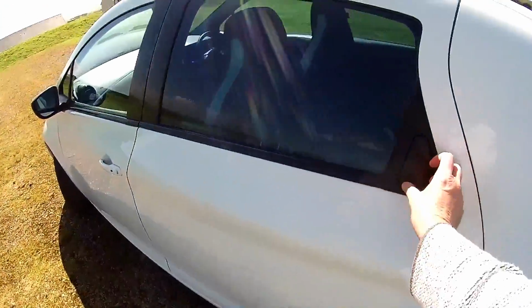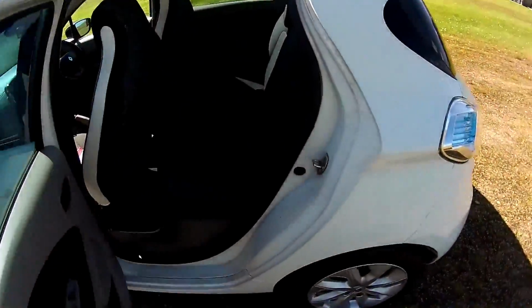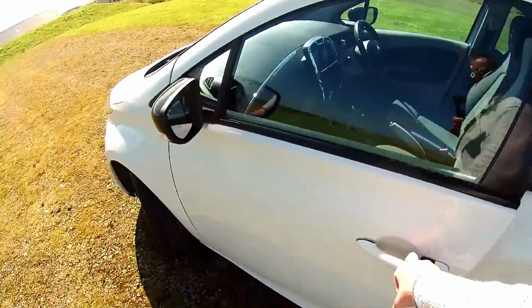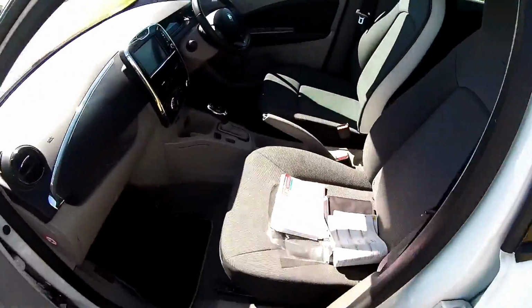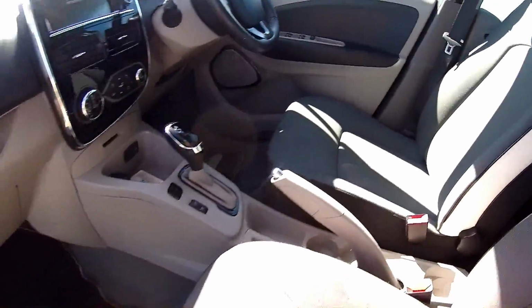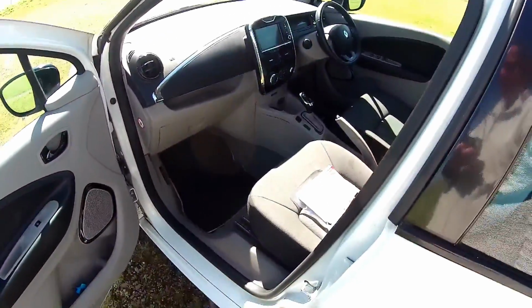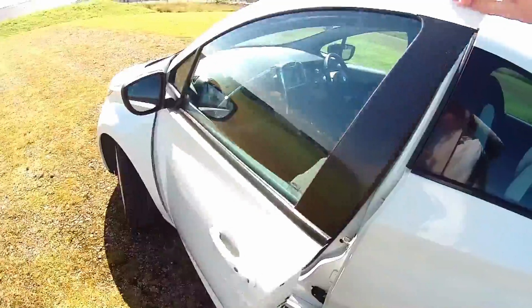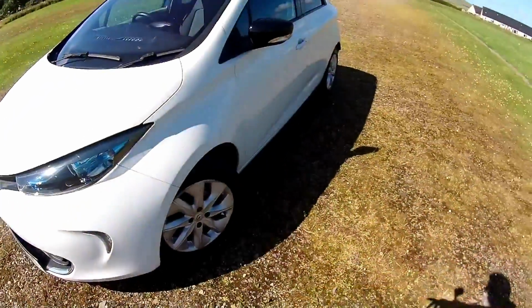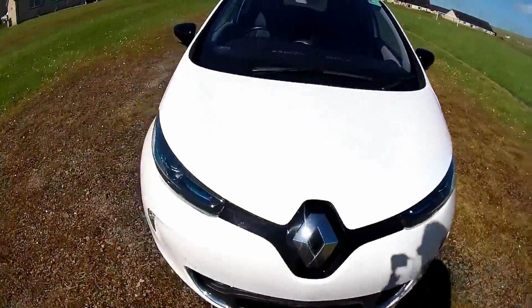Reversing camera on this particular trim level, and giving it a quick clean. 3 rear seat belts. No undue odours. It drives really nicely. I say I'm not that au fait with the Renault Zoe, but my wife loves it. And if this doesn't sell, I think we'll be keeping it. Very good tyres all round. I'll do a walk around at the end of the video.